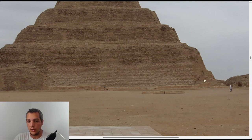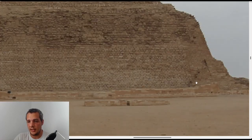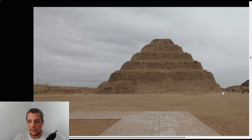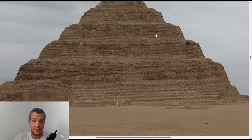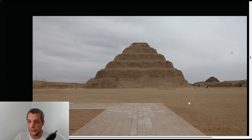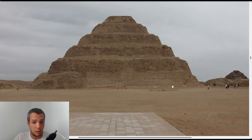But then you got the enlargement here, and then a second enlargement to cover a series of shafts on the east side. And then they began with four steps, and then they finished up with six. So yeah, this is what we know about the construction.